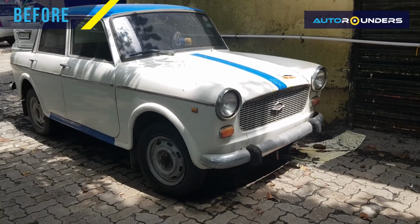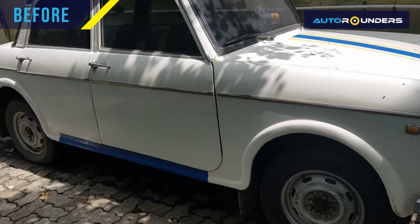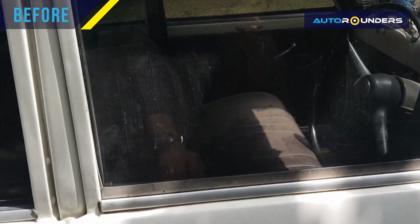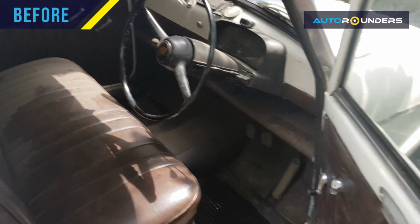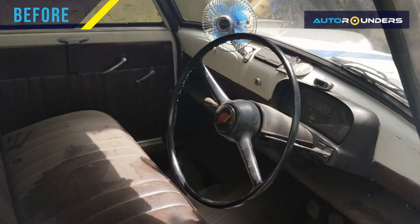Hi everyone. We have received this Fiat for the restoration job. So we will be working on the exterior as well as the interior.